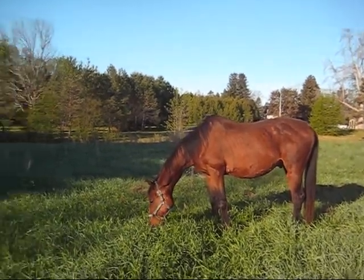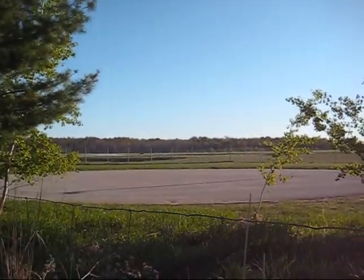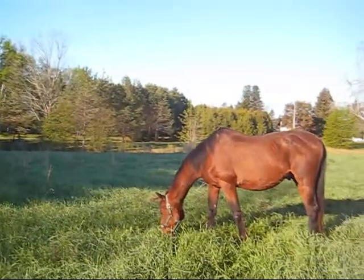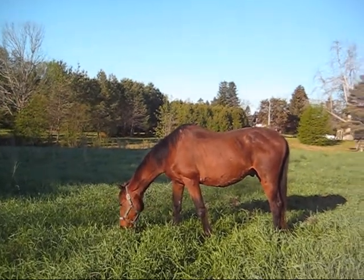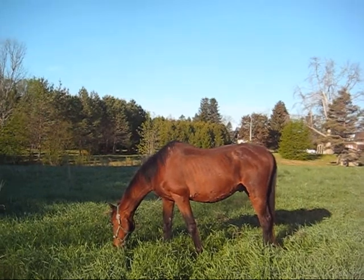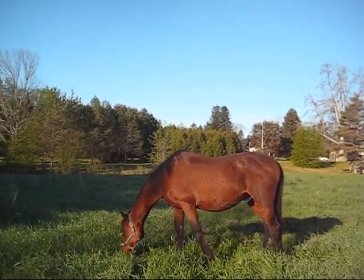Here it is. This is the field next to the airport that we live near, and there, of course, is his barn, the airport barn. So he's pretty desensitized to really loud noises. Although gunshots really still get him, and he doesn't like the flare guns. But he can handle it, mostly because he is a racehorse, and the gunshot of the starter pistol still triggers him.